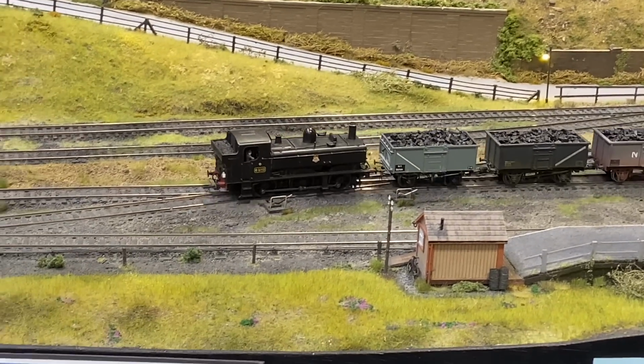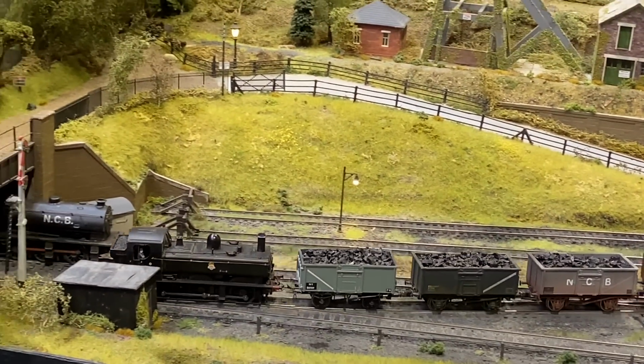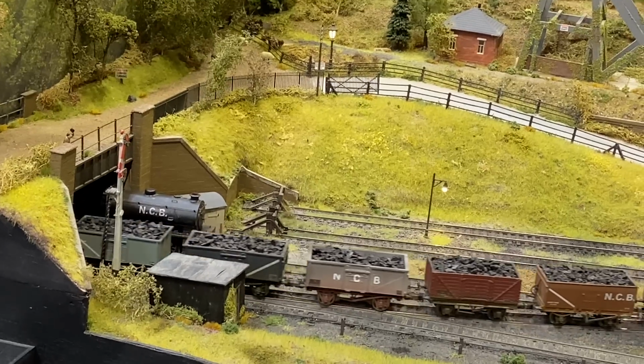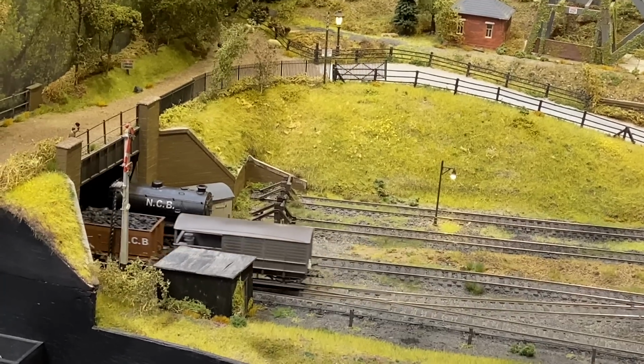It represents a drift mine, as most of the coal measures follow a shallow slope into the hillsides. You can see where the full coal tubs emerge from the mine entrance tunnel before the coal is unloaded into standard gauge British Railway wagons, marshalled below the screens building.